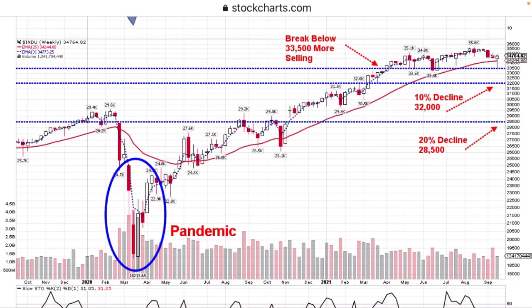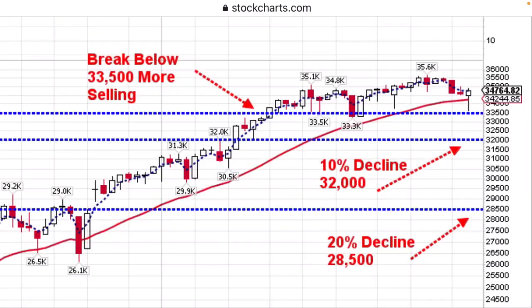We're looking at the Dow Jones Industrials average here. We're looking at a weekly chart that goes back almost 2 years. You can see on the left-hand side the big dip we had in the markets for the pandemic, and since then the markets have been moving higher.